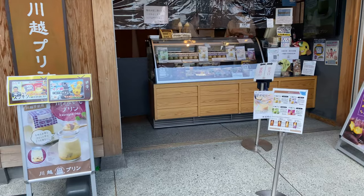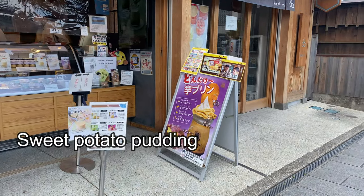So there's a cute pudding shop which is famous for their satsumaimo pudding. We're gonna go and eat there.